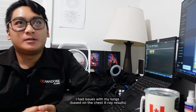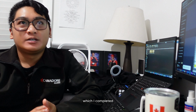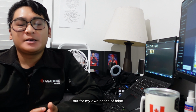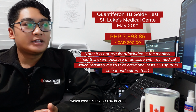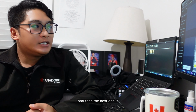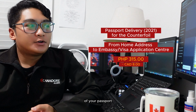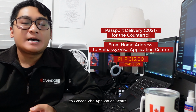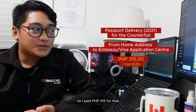I had issues with my lungs. According to them, I need to undergo additional medical exam for sputum culture and smear test, which I completed. But for my own peace of mind, I paid for the quantiferon TB test, which cost 7,893.86 pesos in 2021. And then the next one here is for the passport delivery. This is for the delivery of your passport to Canada Visa Application Center, which is via LBC. So I paid 315 pesos for that.